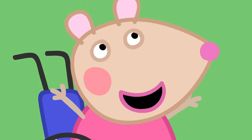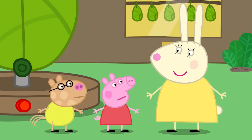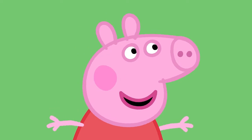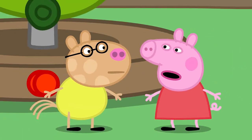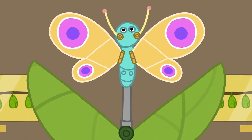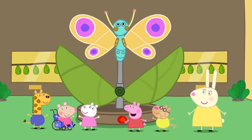It's so pretty. But nobody knows what it is. Inside is something very colourful. Is it a parrot? It has big wings. Or a dragon? Roar! And it used to be a caterpillar. Whoa. It's a butterfly! Peppa and her friends love learning about all the bugs at the big bug museum.